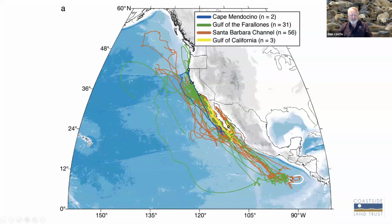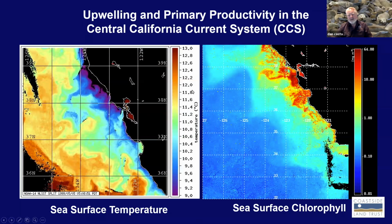So when they're not here in California, not off our coast, they're somewhere along this trajectory down off Baja to the Costa Rica Dome. So why did they come up here? They come up here because this is one of the most productive regions in the world. And this is, again, upwelling. As the winds are blowing in this direction, northwesterly, coming from the northwest, it creates a situation where water flows offshore. And as the water flows offshore, colder, deep water comes up. So that's what we call upwelling.